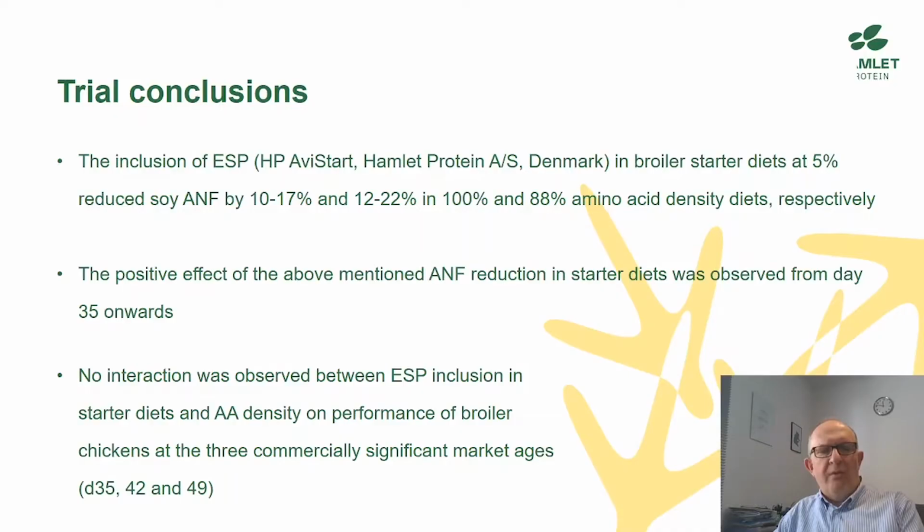So we can conclude then that the inclusion of HP-IV stat from Hamlet Protein in broiler starter diets at 5% reduced soy anti-nutritional factors by 10 to 17% and 12 to 22% in 100% and 88% amino acid density diets, respectively. The positive effect of the reduction of anti-nutritional factors in the starter diet was observed, however, from day 35 onward. That's why we call it a carry-over effect. We feed birds with this clean protein, IV stat, without anti-nutritional factors during the starter period, so we reduce the content of anti-nutritional factors in the whole diet in the starter period, and we observe the benefits of this reduction later on in terms of performance from day 35 onwards.